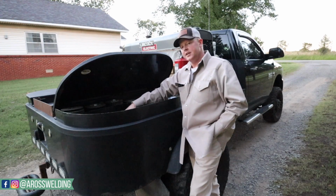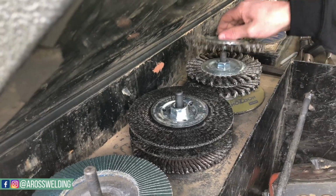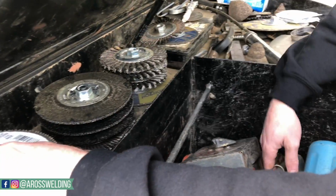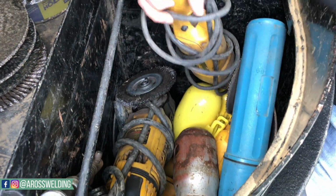Got grinders down in here, keep my remote over here. Got 3 rods sticking up right here to hold sanding discs, wire wheels, grinding discs. Got some cutting discs down there. Kind of a catch-all down underneath them grinders. I've got a bottle jack down there. My oxygen and acetylene caps I keep down in there.